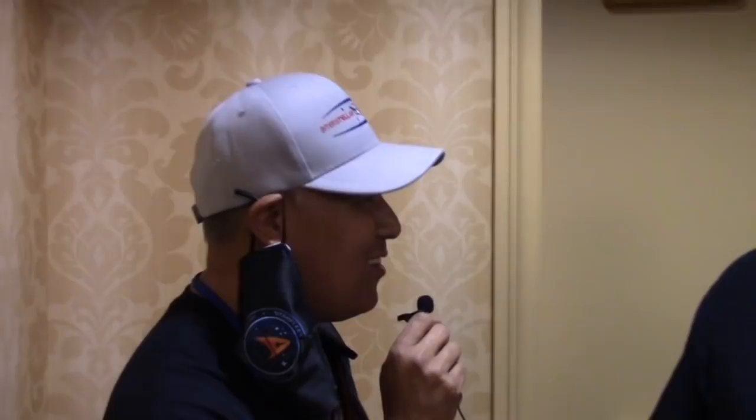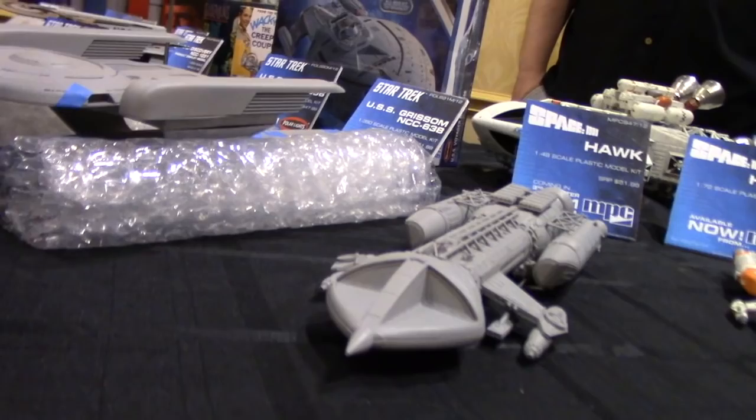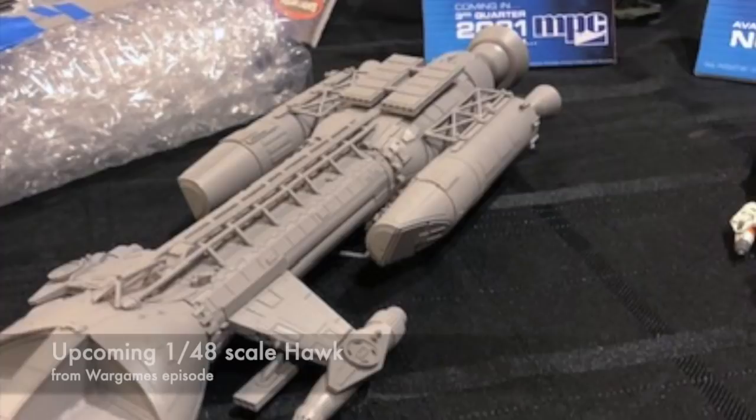Now, I couldn't help but notice the larger scale Hawk you've got on the table. Can you tell us a little bit about that? Yeah, we've got the 48 scale Hawk, depending on your opinion on these kinds of things. Everybody's been clamoring for it for the longest time. Everybody wanted the 22-inch Eagle and a Hawk in the same scale. So yeah, the time was right.